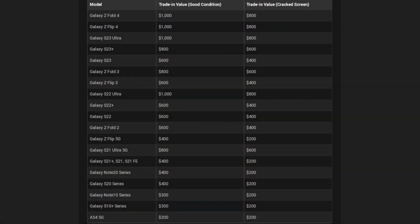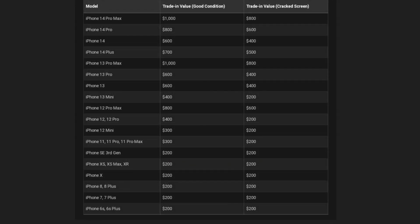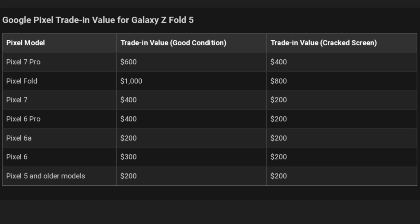There's a certain percentage that will come off the total amount after your trade-in, and I'm telling you, man, it brought my order down to 803 smacks. Yeah, baby, yeah! For the Samsung Galaxy Z Fold 5. So if you've not taken advantage of the pre-order trade-ins, do not forget to take advantage of those discounts. That's very important to save every penny that you can.